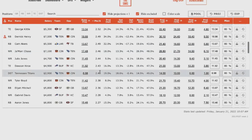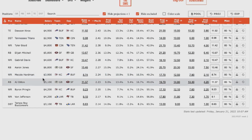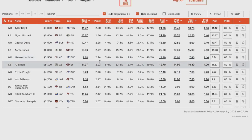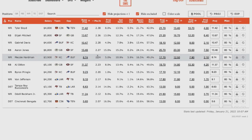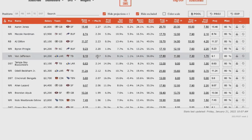But you could even look at something like Scotty Miller. If Cyril Grayson ends up sitting, that's a potential option. Someone like Mecole Hardman, who does have the ability to score on special teams as well. You can see some of these cheaper pass catchers for the Chiefs end up coming out pretty good here. Hardman and Pringle, both $4,200, $3,900. If you want to stack them up with Patrick Mahomes, I can get behind that. That makes a lot of sense to me. But I think that's going to be a very popular play in this regard as well, because that game is going to be so overloaded that people are going to be looking for the cheaper options from those games.